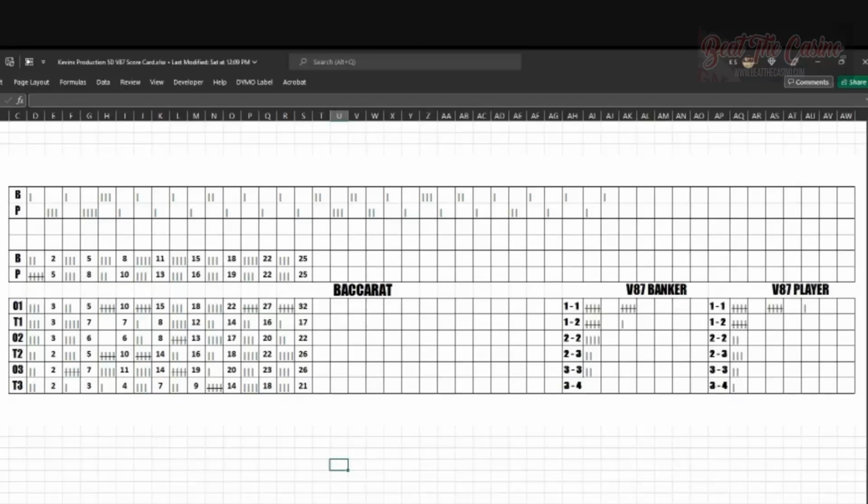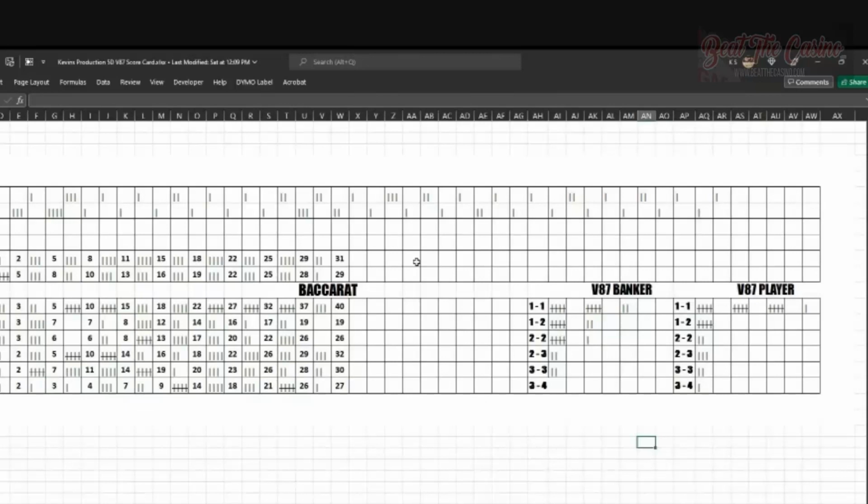Well, let's show the complete game here. Here we went up to hand 60. Everything pretty much held out. Again, we had a disparity of 40-19 on the 01s. Banker and player stayed consistent. That's a 21 difference. And banker and player, they stayed pretty consistent, 33-30 here. Or, forgive me, 31-29.